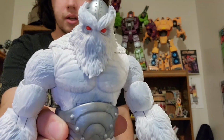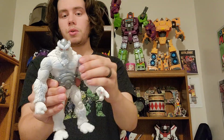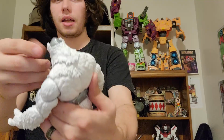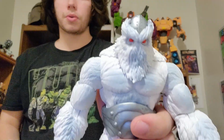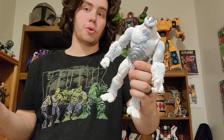I love those piercing red eyes as well. If there was any complaint I was going to give about Xemnu, it's that the way the head is molded kind of limits articulation on both sides because he's got long hair in the back and he's got the beard in the front. But overall, he looks super, super nice no matter how you look at him. And I love having him for an Immortal Hulk shelf.